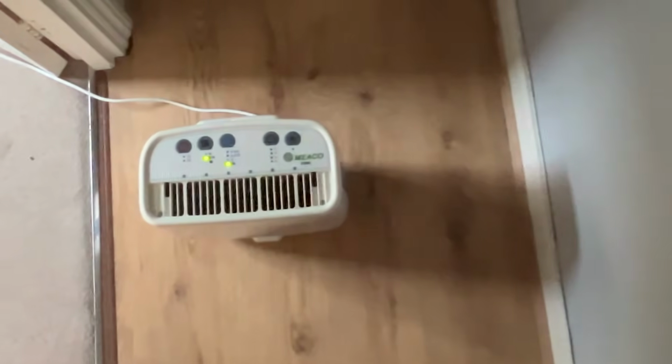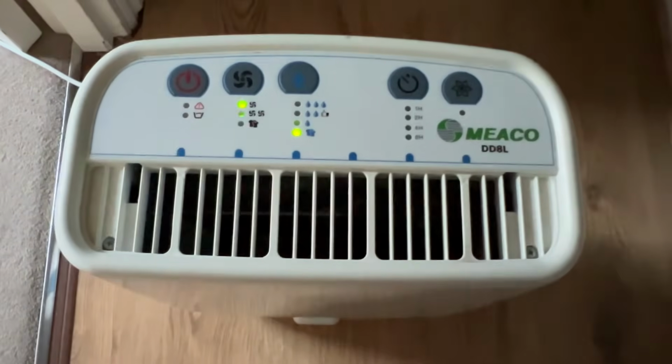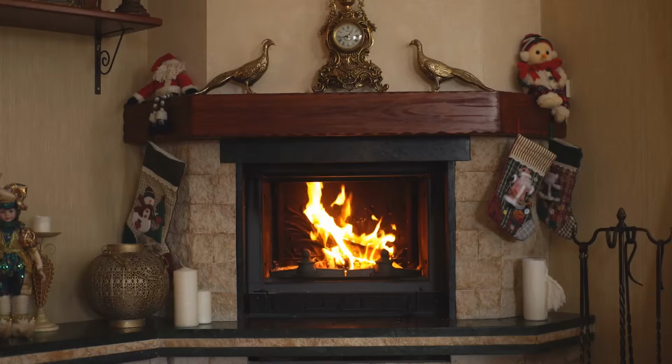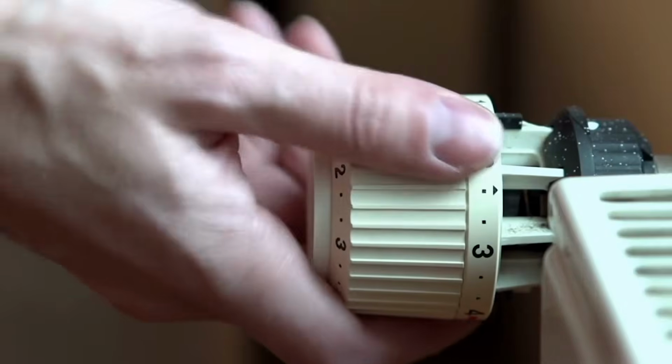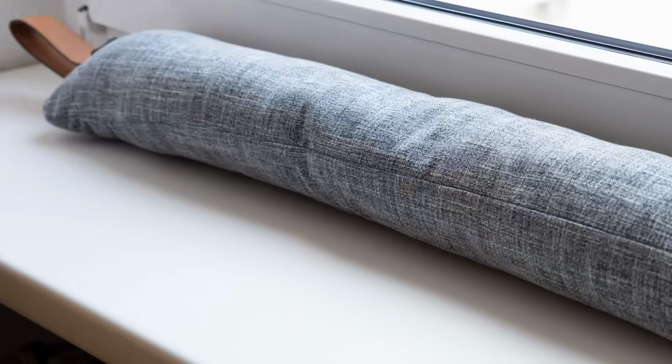If you want a dehumidifier for a colder space like a garage, you'll need the desiccant type, which doesn't require warm air. And last but not least, try to prevent sudden rises and falls in air temperature, as this can increase condensation. Keeping your heating on low and constant will help, as will draft excluders.